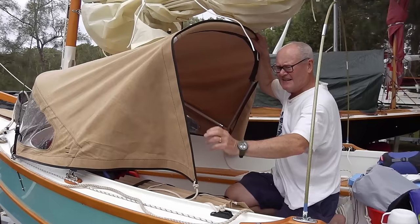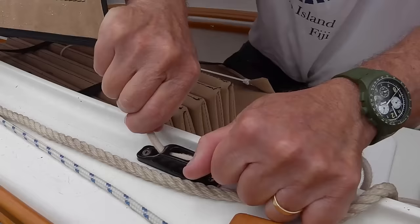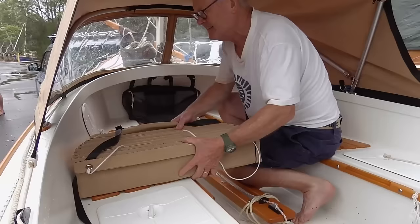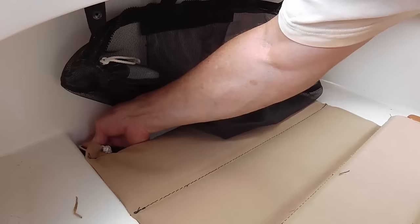Pull that back. Tension that to there. Jam cleat on either side. And that just pulls this canvas back. This is the first time I've actually used it in anger. Because it is going to rain again, probably. It is going to rain again tonight. Put that there. Okay, so that's hooked on there. And then this.